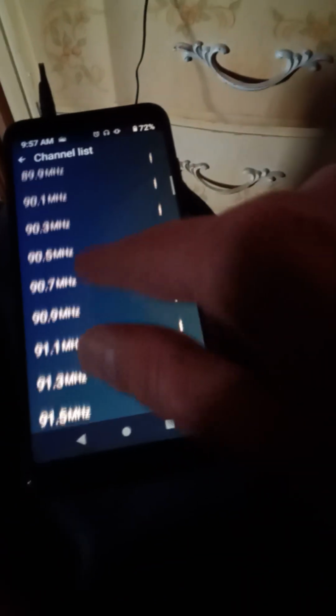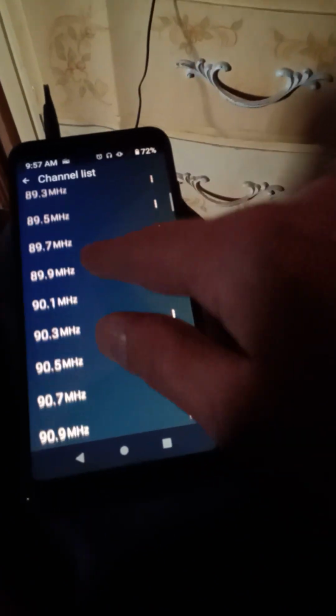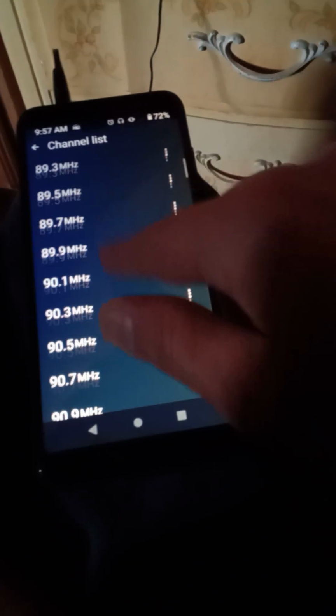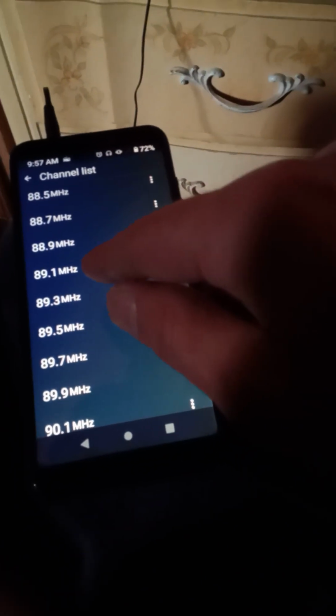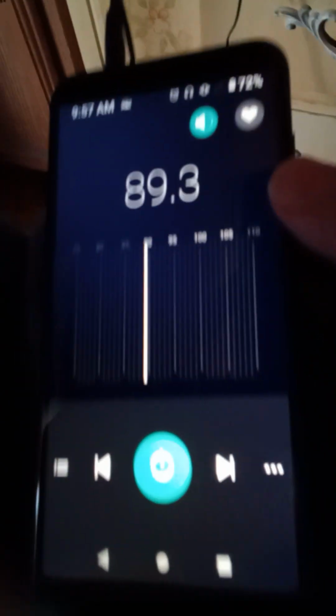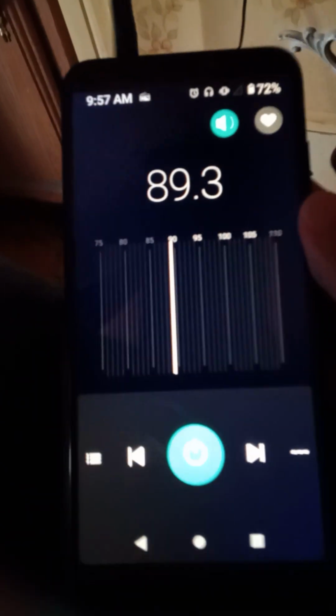Let's try 89.3 KCUR, Kansas City University Radio. That one usually doesn't come in unless Kansas City is coming in very, very well. So there's a better hope than normal if even that one is busting through. Let's give it a try. Yes, it's there.